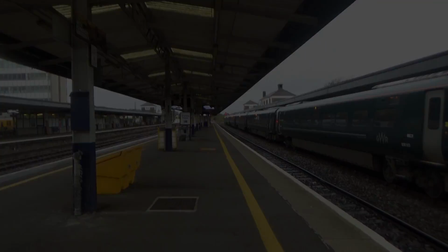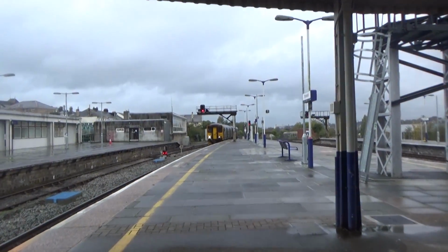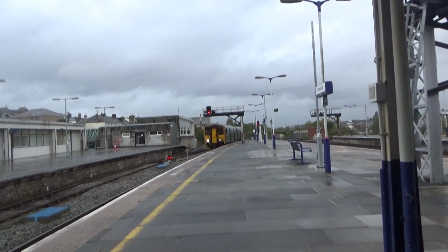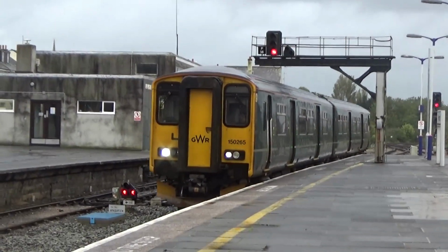Yeah, let's carry on. Right, on to platform 3 now, and arriving in is a terminating Great Western Railway service from Gunnislake, which is 150-265.